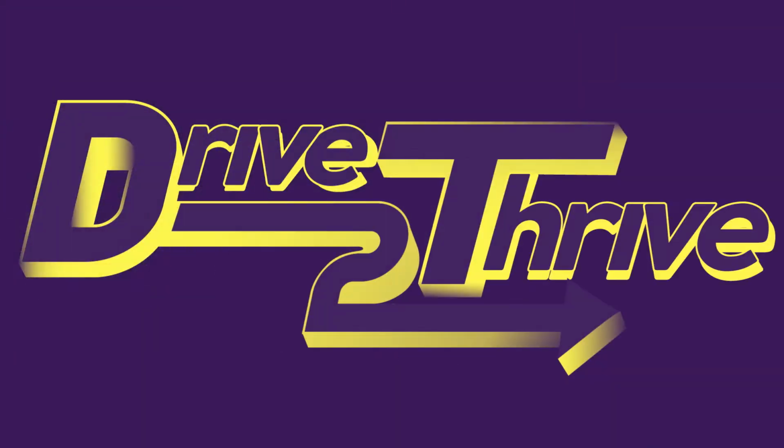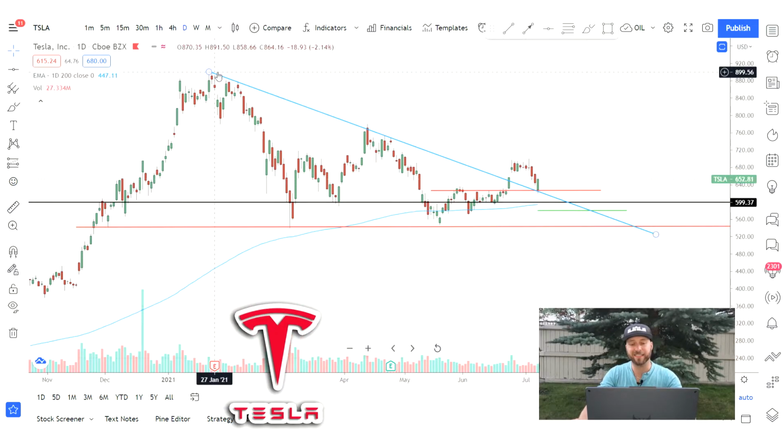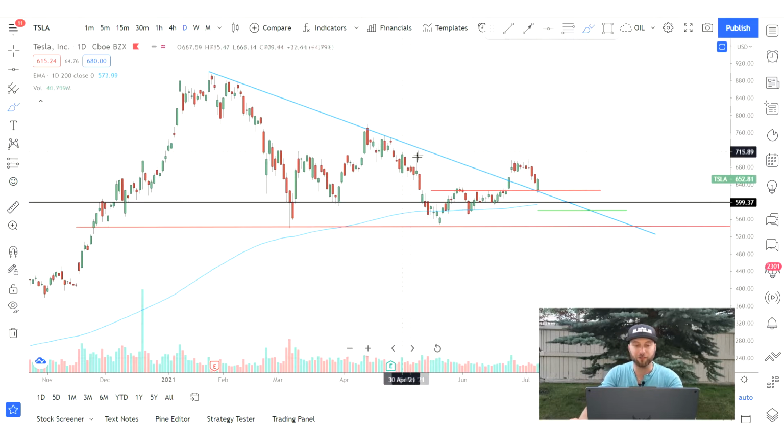Right, y'all, so starting off here on our daily chart of Tesla, we can see that we finally had a breakout of this downtrend, this descending triangle, and all of a sudden we are retesting this trend line, and if we can hold this, then we can get a nice move higher. So let's take a little bit closer look.